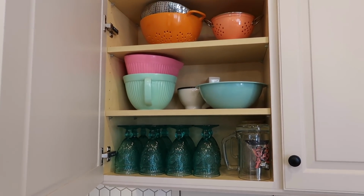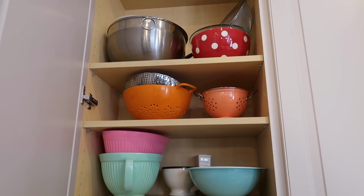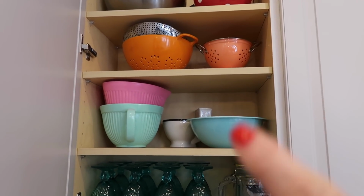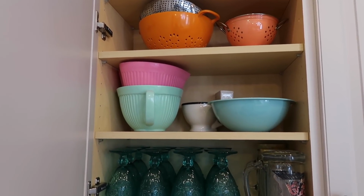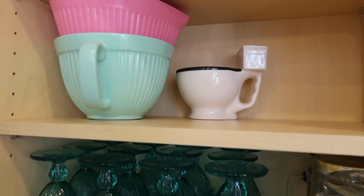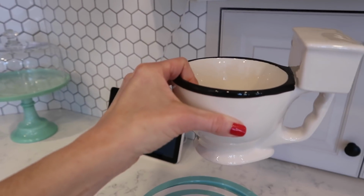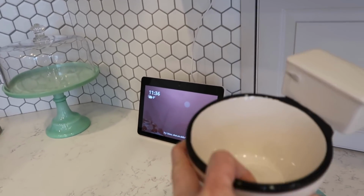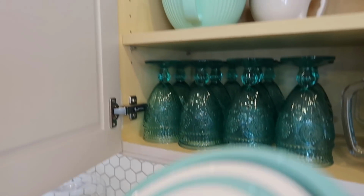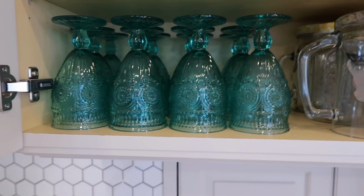Then in the cupboard beside that, I have all of my mixing bowls up here. I've got my strainer with like the handle, and then my normal strainers here that just sit in the sink. Mixing bowls here, mixing bowls here. And then this was a really funny, I'll show you this. This is just a really funny mug that my kids got me in my stocking. And it's just a little toilet. They thought that that was really funny. So I keep that one up here just because it's so big that it doesn't really fit into my other cupboards. So I've got those there, and then I just have our glasses down here.